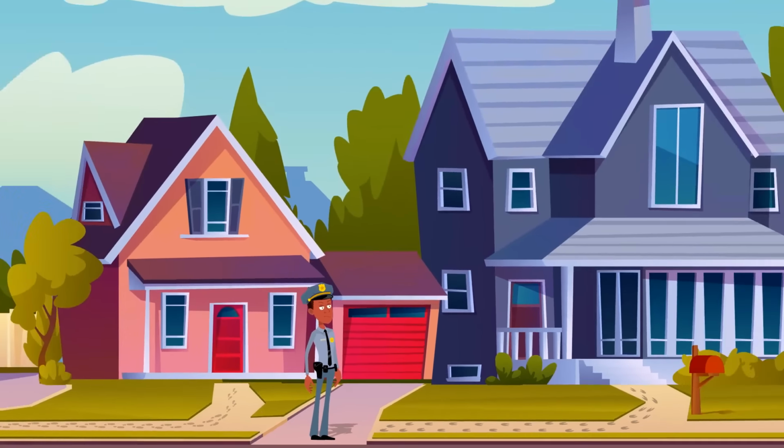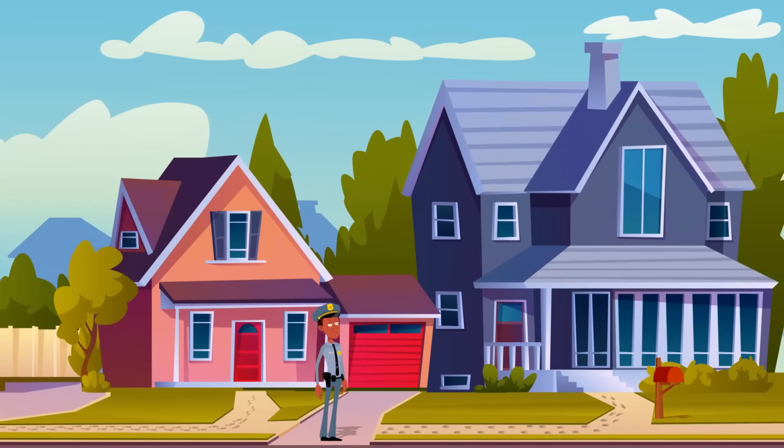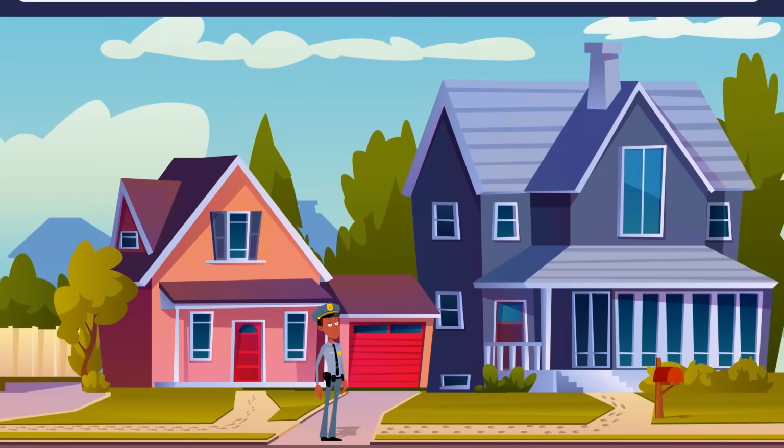Perfect, let's move on. One of these houses belongs to a centaur. Do you have any idea which one?